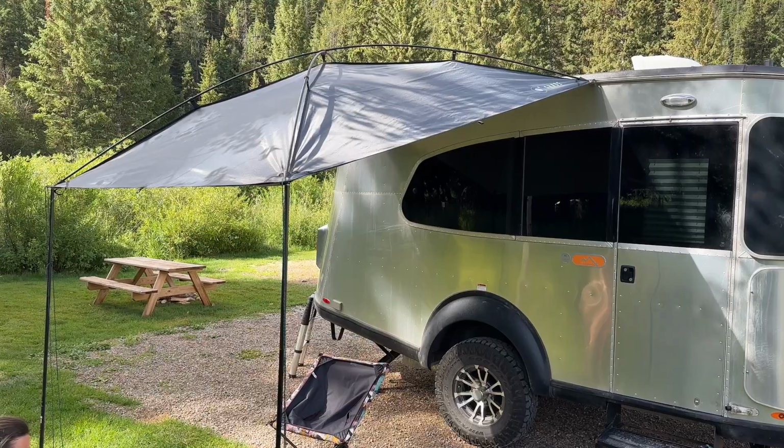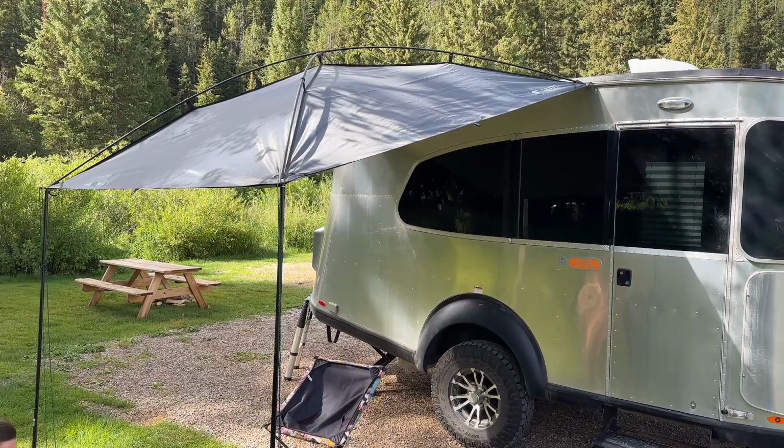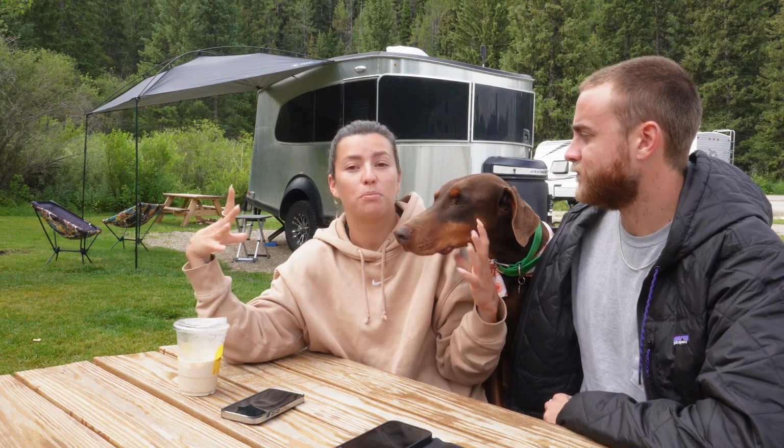These poles that are at the ends, they're adjustable so you can make them taller or shorter, which is really nice. They also sell more accessories, so they sell a moon wall so that you can have a wall on one side for when the sun is not overhead, which is super nice. We've had an amazing experience with it, and it folds up super small, which is really helpful as well.